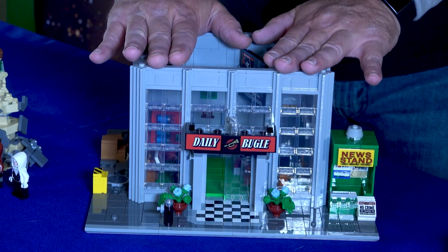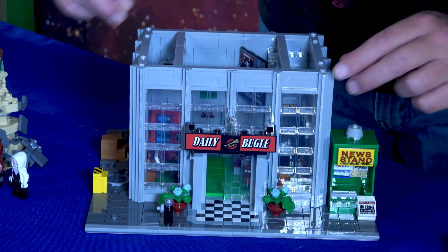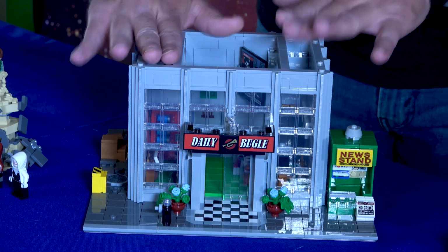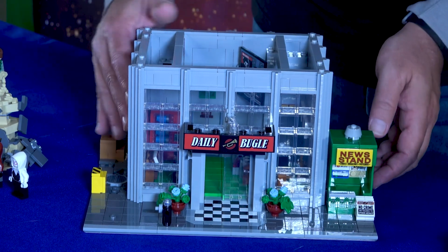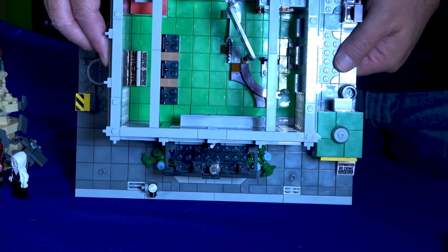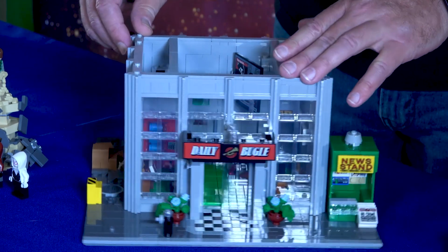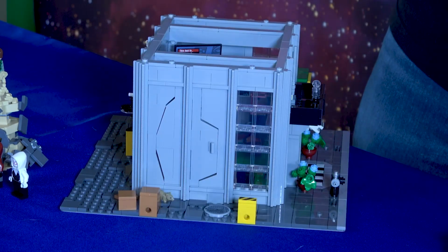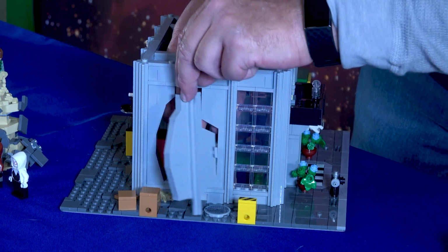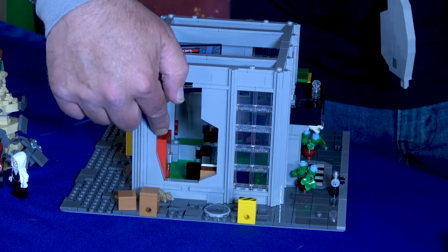Okay, and so now we are at the main level of the building, the lobby. And this one is a little harder to show because this face does not remove. This face is stationary, but inside, just some seating and some security desks and a little metal detector to get through there. One cool play feature though with this is, in addition to the Green Goblin blasting through the front of the building, you can get one of your characters to blast out the side of the building here like that. And you can see inside, you got a little soda machine over here.